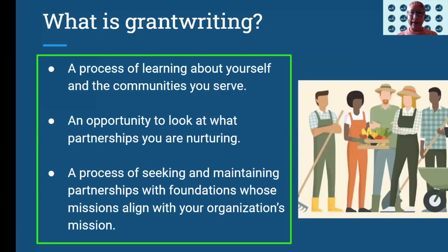So what is grant writing? It's a process of learning about yourself and the communities you serve, an opportunity to look at what partnerships you're nurturing. We're really going to be hitting partnerships pretty hard. A process of seeking and maintaining partnerships with foundations whose missions align with your organization's mission. And that is a really important aspect, because if you're engaging mission-driven grantsmanship, that means you understand yourself and who you're reaching out to, and you're more likely to be successful.